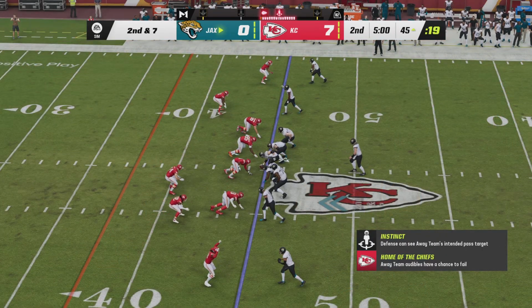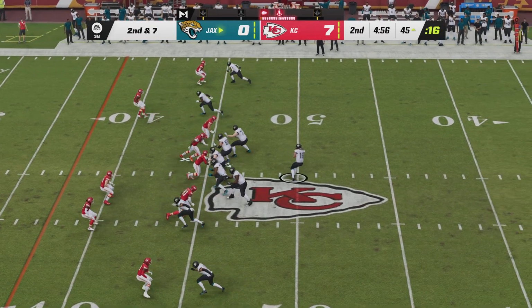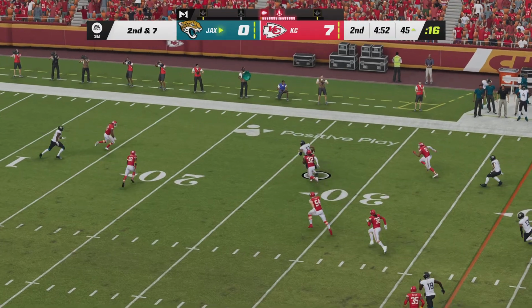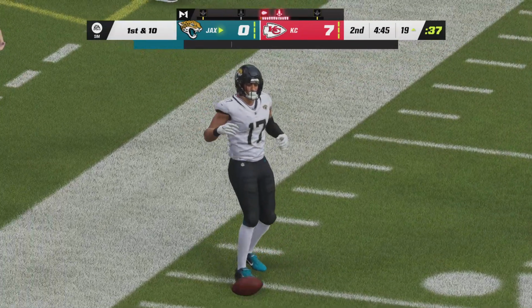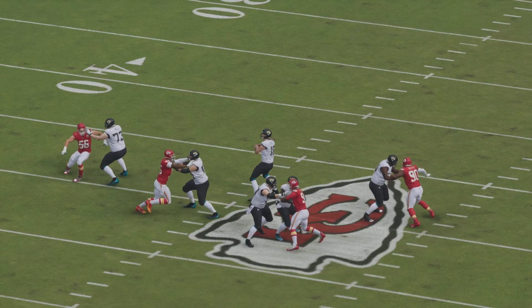Three yards on that last carry. Here's 2nd and 7. Now Lawrence. That's caught by his tight end, Evan Ingram. And they'll wind up getting this one all the way down inside the 20. That one good for 26 and a first down.